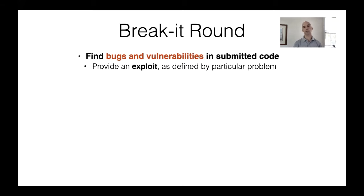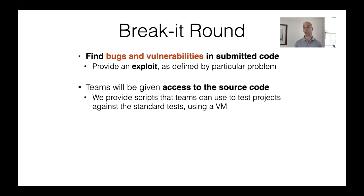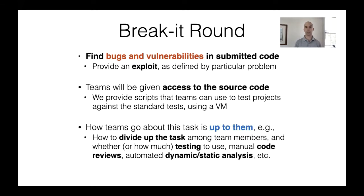Now, in the break it round, each team has access to the other teams' submissions, and they get to look at them and attempt to find bugs and vulnerabilities in those submissions. So they are given access to the source code, and they're given access to a virtual machine which can run all of the contest submissions. Once again, how the participants do this is up to them. They can divide the task up as they like, use different tools, code reviews, analyses, and so on.